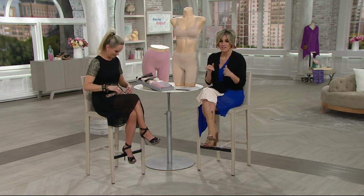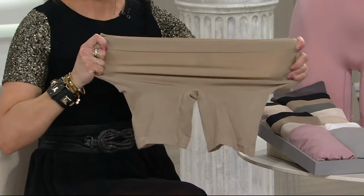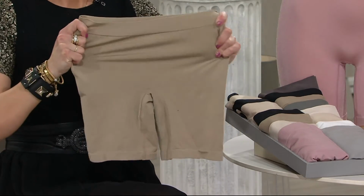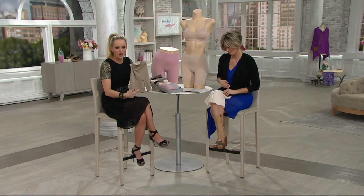This would help those starlets to not show everything they got. It's a slip. It's your undies. It also cuts down on the chafing, which is huge in spring, summer when it's hot and sweaty out and things tend to want to stick together. That Ultimare is there, and it's knitted in the entire portion of that crotch panel.